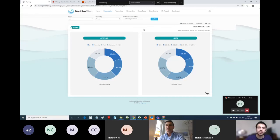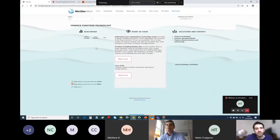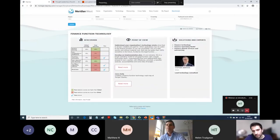Then internally, they will have the juicier stuff, which is pages like this, where you can see an individual's response. This is what we can sell them, etc. And all of that is very easy to customize. It's quite a nice way of having a bit of a teaser on your website to draw people in and follow up with more detail with them.